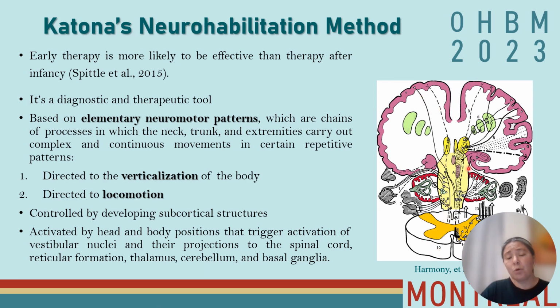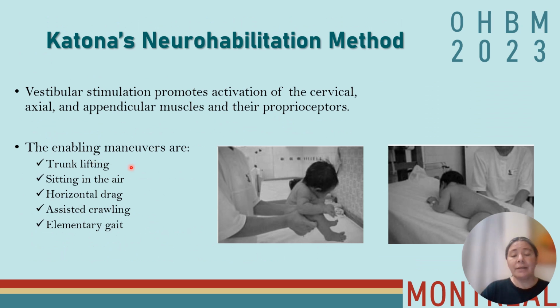activation of elementary neuromotor patterns, which allow a baby first to hold the neck, next to hold its trunk when sitting, then to crawl, and finally to walk. So vestibular stimulation produced by these movements activates the cervical, axial, and appendicular muscles and their proprioceptors, and the general categories of these enabling maneuvers are trunk lifting, sitting in the air, horizontal drag, assisted crawling, and elementary gait. That is the final goal.